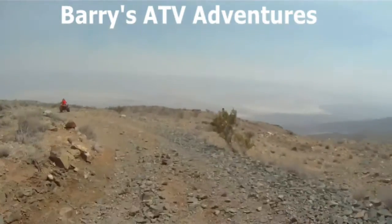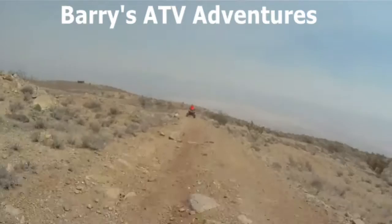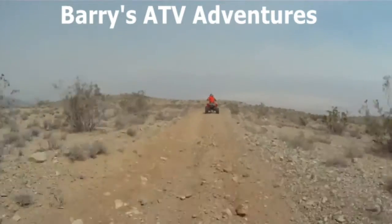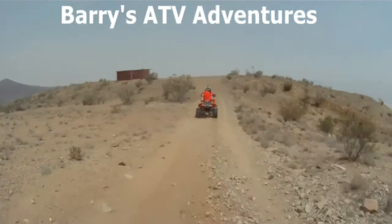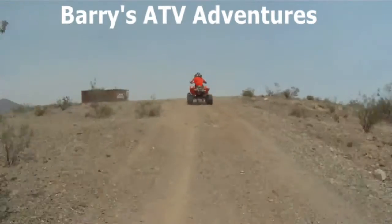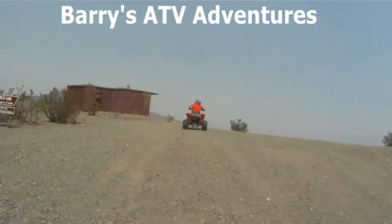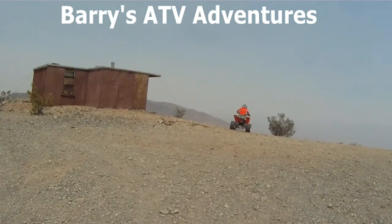That's Keene Dry Lake down there in the distance. We'll actually get a better view of it when the road turns a little bit to the right up here. It's unfortunate because it's actually beautiful on a clear day up here. And you can see the Walsh cabin up there on the left. And that's our destination for a short break. Have a little bit of water, and then we're going to head back towards the truck.